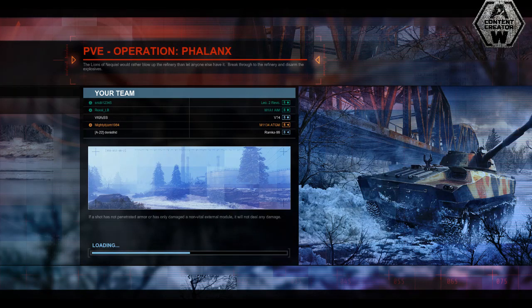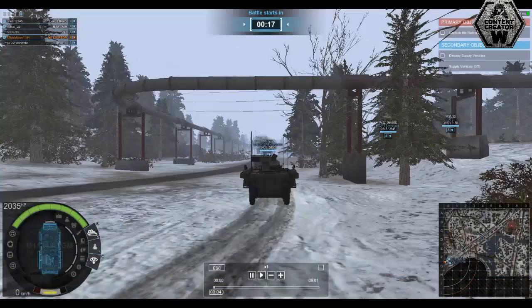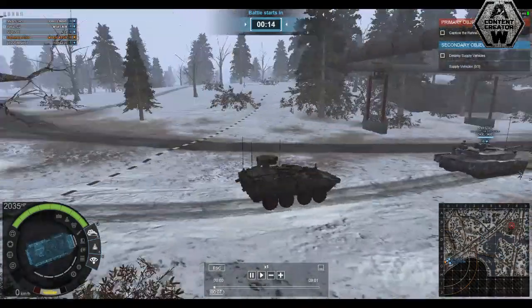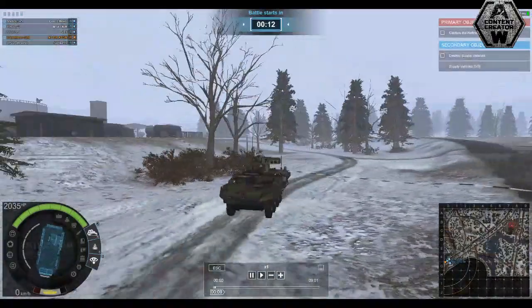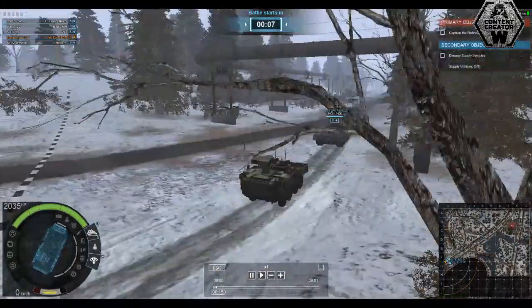I am your host Bjorn, and here we are on Operation Phalanx. This is on PvE Hardcore, and I'm with Sneedy and Rexall LB. Rexall is playing his M1A1 AIM, and Sneedy is playing his Leopard 2 Revolution. And I am playing the M1134 Stryker. This is the ATGM version. It packs two TOW missiles. It's a Tier 8 premium.